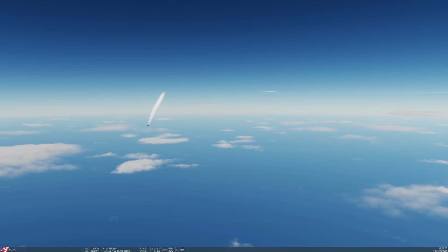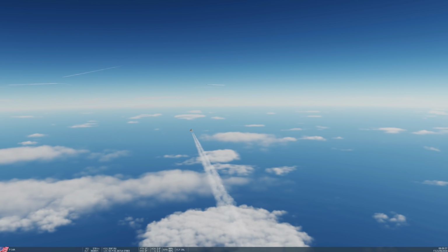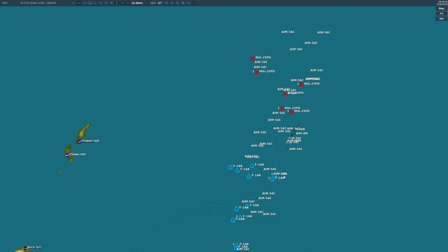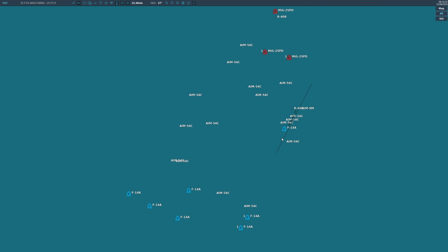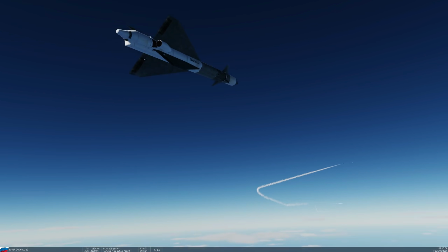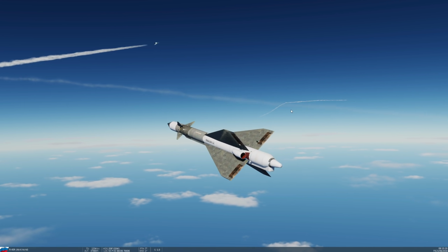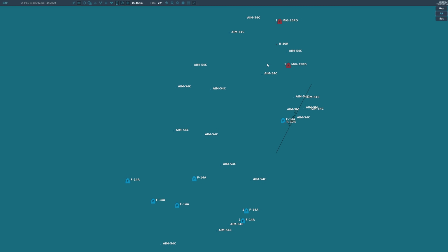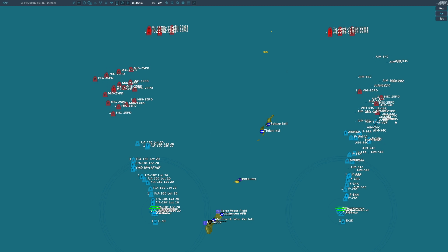What does it look like out here? Just supersonic jets, smoke trails from the Phoenixes. Amazing stuff. Oh, wiping the MiGs out now. Absolutely wiping them out, guys. First time Tomcat might fall. It doesn't matter, though. He's done his job. He's expendable. Another MiG down. Oh, the difference is crazy!